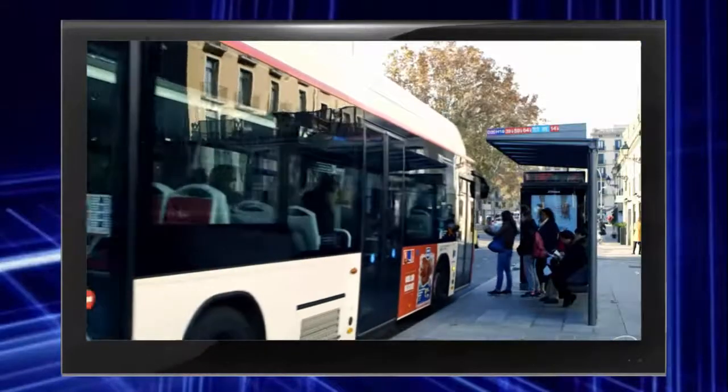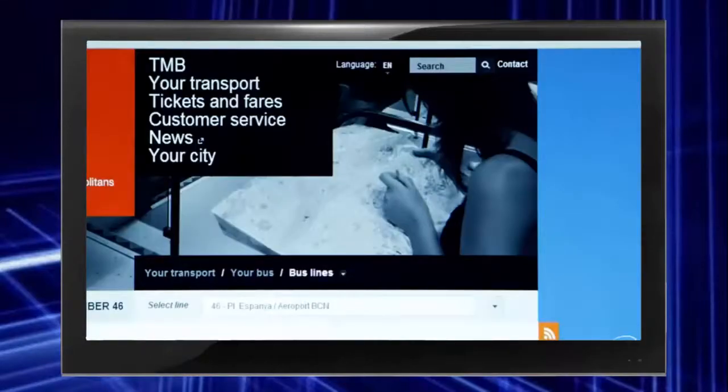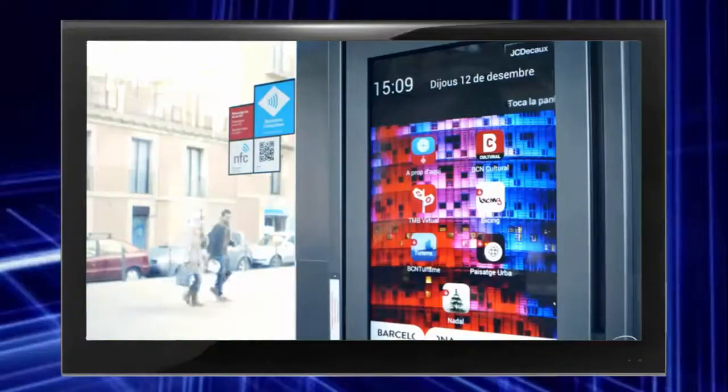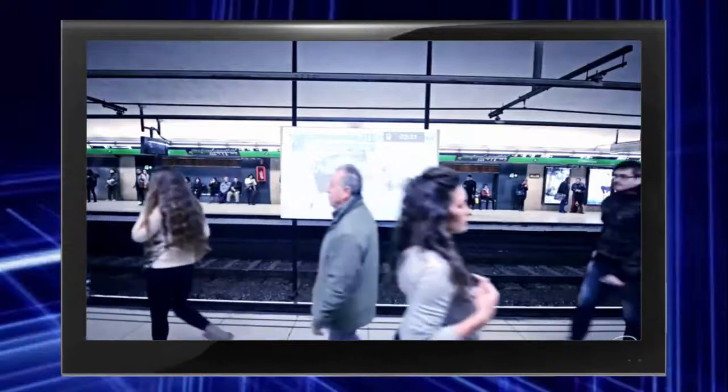To transform the city, we need the best companies and we need the best partners to deploy our project. With the Intel technology, we can deploy a lot of innovative technology to provide better solutions to our citizens. When you are implementing 2,500 screens through the city, it's very important to be sure that this channel is very secure.